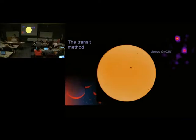That's not a lot. If Earth transited, if you're an alien civilization many light years away and we're angled just right, you would see Earth transit and it would block 100 parts per million, 0.01% of the light, which is still a tough measurement to make, and that's why we actually had to go to space.